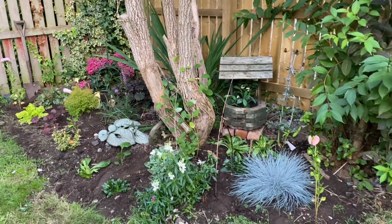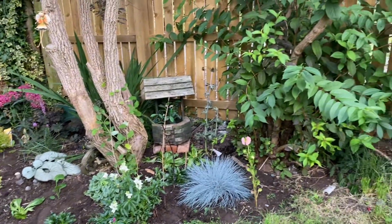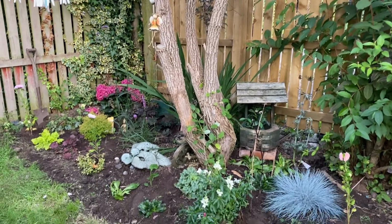I just love this area. I find it so peaceful and quite woodland-like, which is my favourite kind of area. Excuse my washing line.